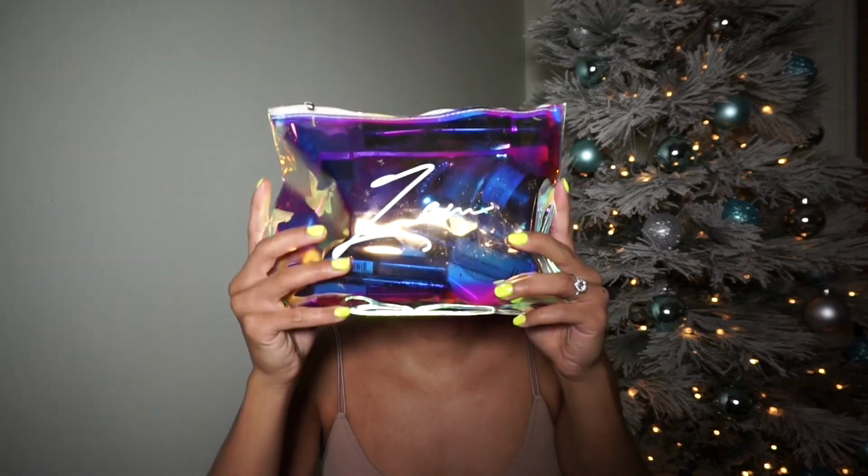Moving on to the makeup bag. So here I only have the essential makeup items, not all of my makeup. That is in my other luggage, which is the bigger one that you put on the belt.